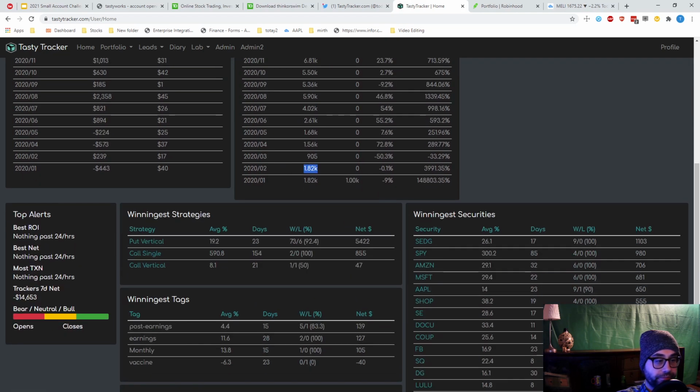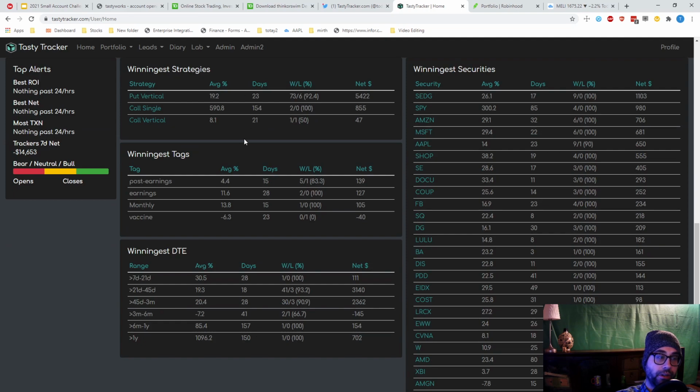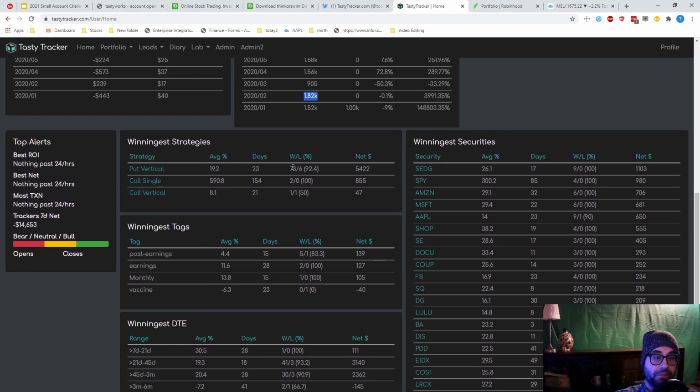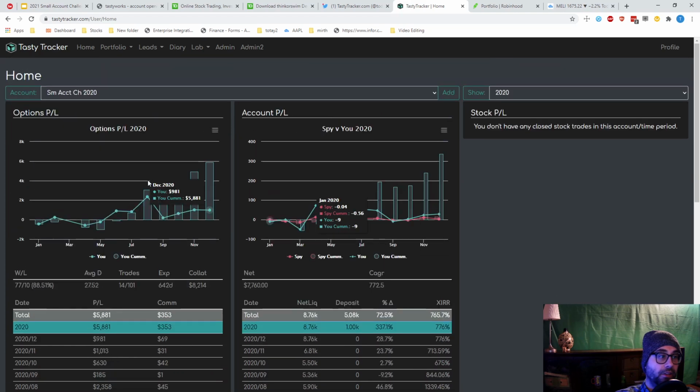And then it kind of gives you all of these stats. Of course, for these two, you need to be a pro member. But these two are part of the free. And we can see the tickers that you're most profitable off of. Sedge was my most profitable, Baba my least profitable. And then you get things like your percentage win and loss.